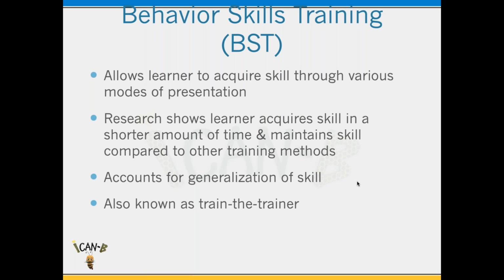Okay, so the next thing here is that, for sure, the whole aspect of the BST model allows a learner to acquire skills through various modes of presentation. I always imagine myself, when I go through a training, that one of the best ways I've experienced training is getting different ways of information, right? It's not just one lecture of how to do something. Rather, you get an opportunity to get some hands-on training and get that feedback. So for sure, getting various modes of presentation is so helpful.